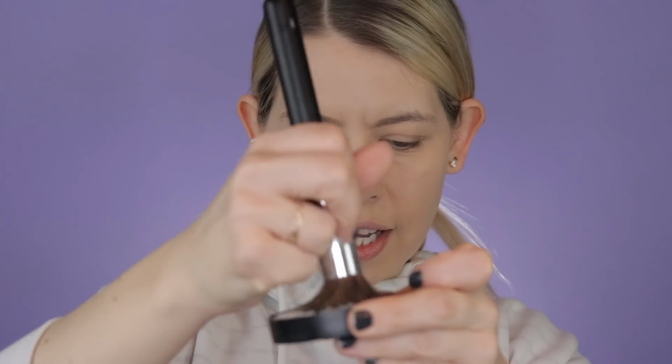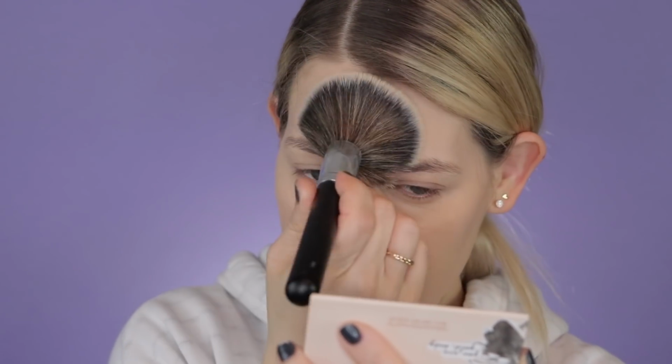And I have a new Japanesque brush that I got from TJ Maxx. This is the Japanesque 960. So I'm just gonna put the brush in there. I think I put a bit too much, so I'm gonna knock that off. Really work it in, knock off the excess, and just set around the perimeter. It's not shimmery where people are gonna say you have powder all over your face. It's just, I don't know, something about it I'm just not a fan of.